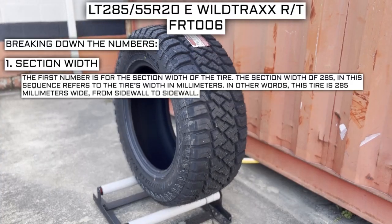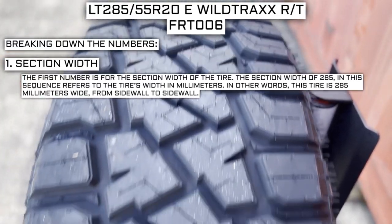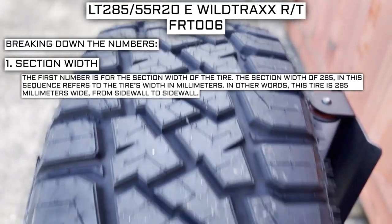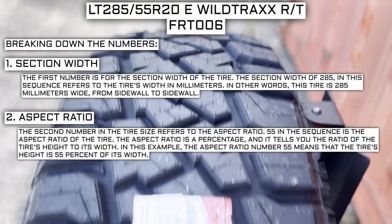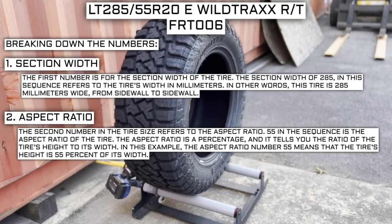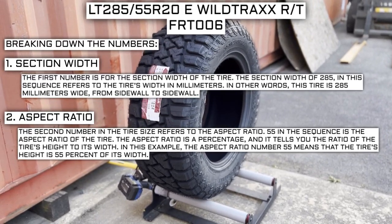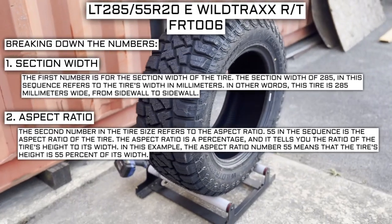The first number is for the section width of the tire. The section width of 285 in this sequence refers to the tire's width in millimeters. In other words, this tire is 285 millimeters wide, from sidewall to sidewall. The second number in the tire size refers to the aspect ratio. 55 in the sequence is the aspect ratio of the tire. The aspect ratio is a percentage, and it tells you the ratio of the tire's height to its width. In this example, the aspect ratio number 55 means that the tire's height is 55% of its width.